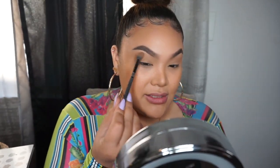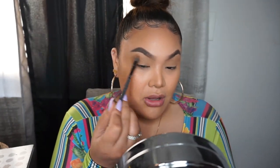Okay guys, we are back. My camera stopped recording, but you didn't miss much. I'm just basically doing the same thing that I did to this eye. But as you all know, I love to bring my crease and transition shade pretty high because I have a lot of space between here. If you don't have as much space as I do, do not do what I'm doing. Obviously tailor these looks to your own personal eye shape because all of our eyes are different. So definitely keep that in the back of your mind when you're doing your makeup. Do not follow the exact placement steps of someone else's eye if they do not look like yours.